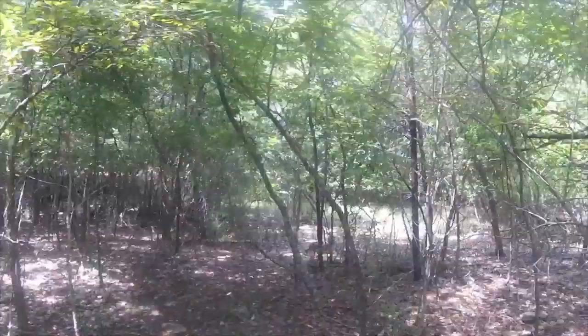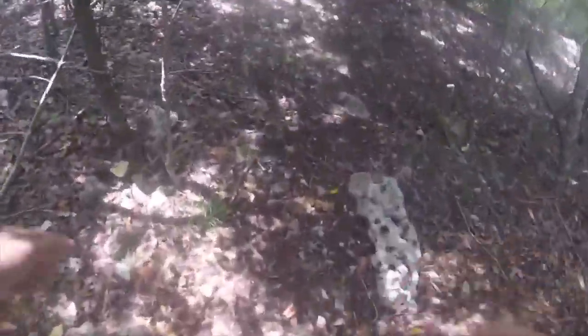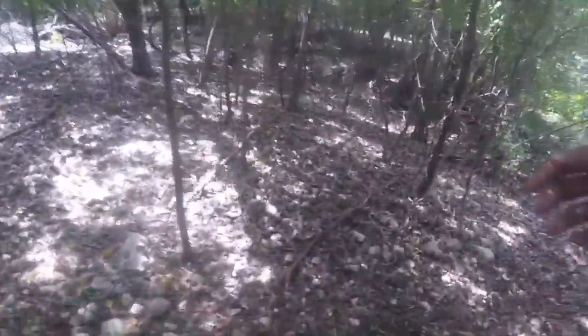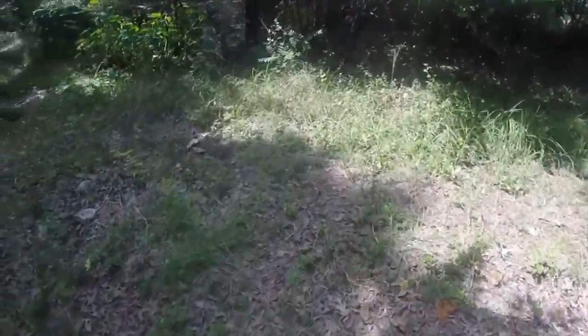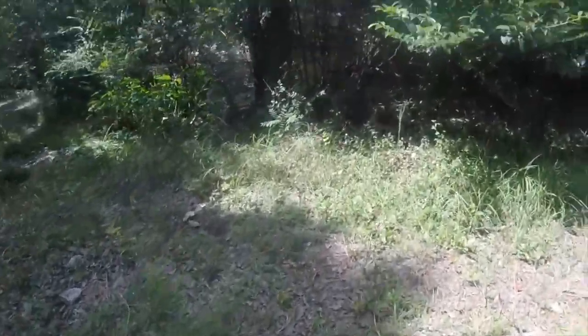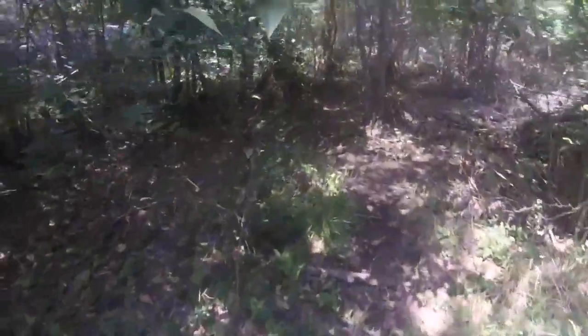I got some new hardware! All right, so with this brand new first-person view technology, you will be able to see me while I trek on my journey. So today we're gonna be talking about water and how to find it.